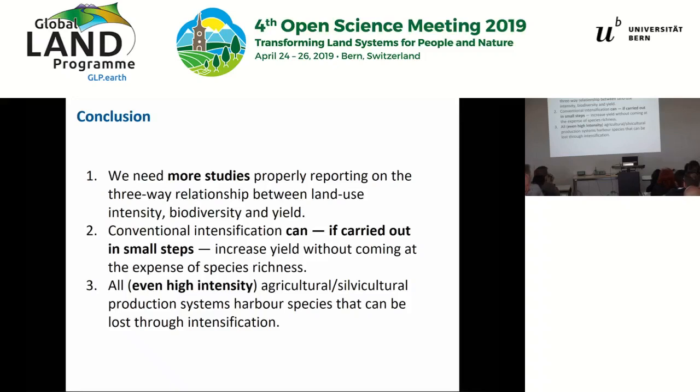We also see that there's some kind of hope. Conventional intensification can actually, if it's carried out in small steps, increase yield without causing species richness loss. But we really have to dig deep into the systems where this is actually possible. This meta-analysis doesn't tell where this happens. It just tells us that it's possible. And I think it's really crucial that we find out what are the circumstances that make those changes possible. For example, sub-Saharan Africa, low input systems might be a good place to start looking into that.